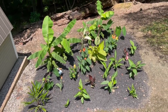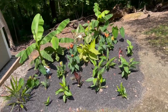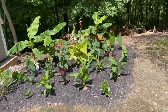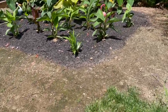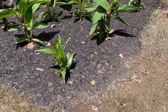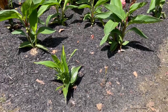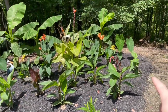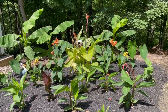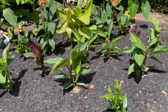in-ground garden. In the front we had 2 calla lilies, one of which is almost completely gone, and the other one is not doing great. So there's that. And then a ton of canna lilies all throughout here. It's starting to really fill out and look pretty cool.